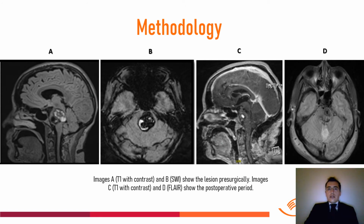Images A, T1 with contrast, and B, SWI, show the lesion pre-surgically. A giant Zabramski type 2 popcorn-like pontomesencephalic cavernous malformation with bleeding in multiple stages is noted, invading almost all the circumference of the pons and lower midbrain. Images C, T1 with contrast, and D, FLAIR, show the postoperative period. A gross total resection of the lesion and edema in the midbrain tegmentum are noted.